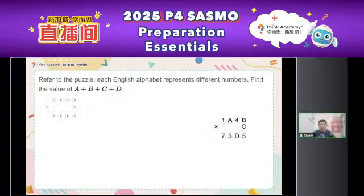How about this one? Refer to the puzzle. Each English alphabet represents different numbers. Find the value of A plus B plus C plus D. Okay, one more question. For this question, it's quite similar because it's given to us in a multiplication form. But finally, if you can find A, B, C, D, I'm pretty sure you can find the sum of it. Just one more step, level up. So how can we solve this one?